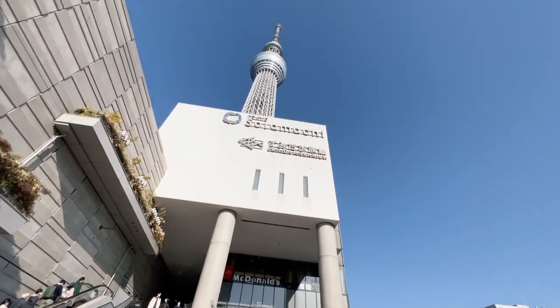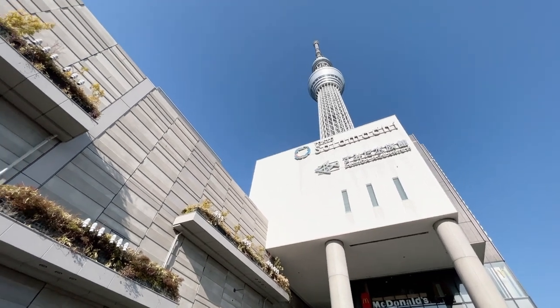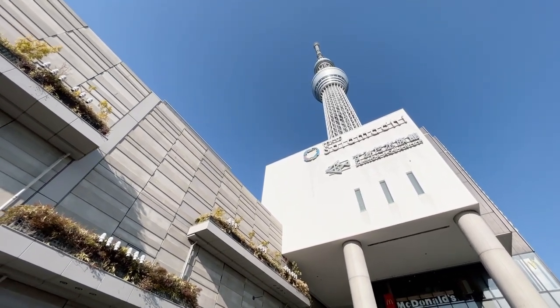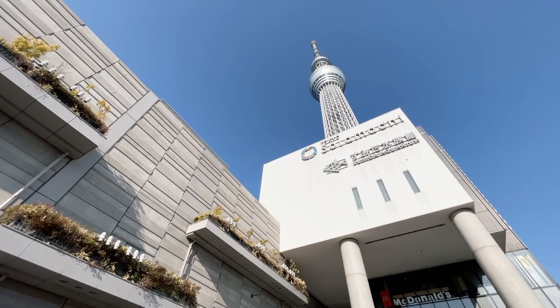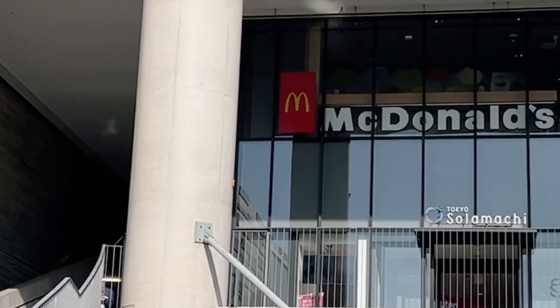Here it is from the bottom up. And if you're not impressed by the Skytree, there is a McDonald's here.